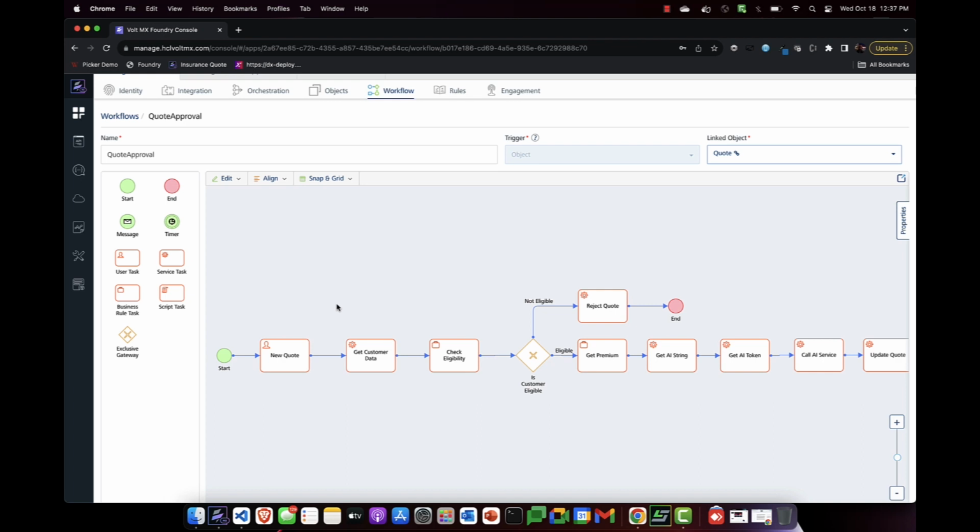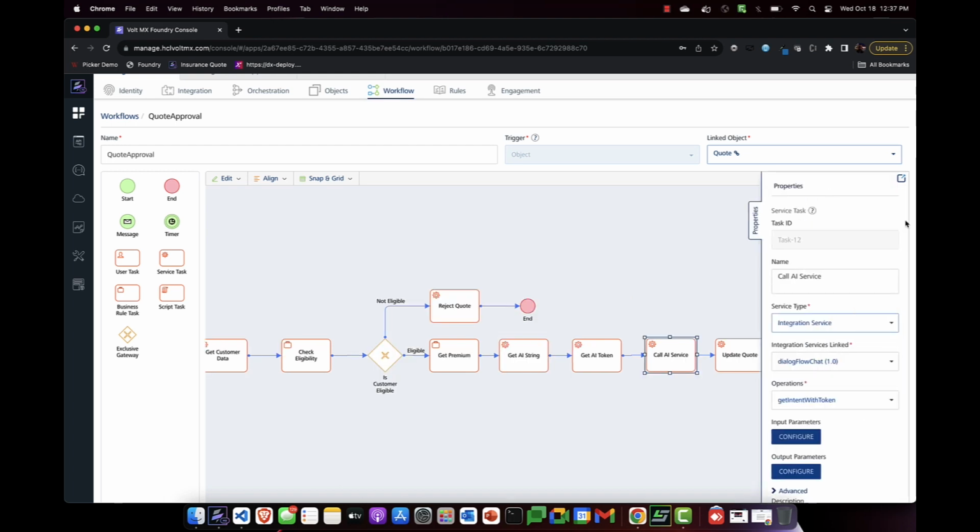I start with a new quote, then I get the customer data in the input form, check the eligibility with a nice if-then statement here, whether the customer is eligible or not. Then as long as it's not rejected, I'm going to pass the information from the customer data onto an AI model that has been set up, and it's API connected through this configuration, and then pass that back into the application.